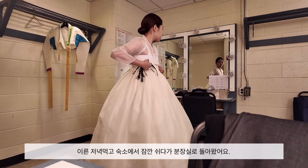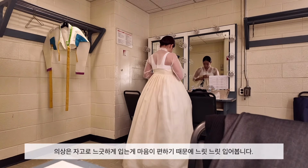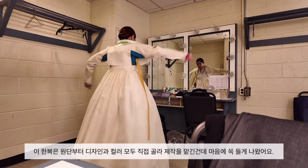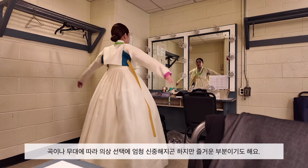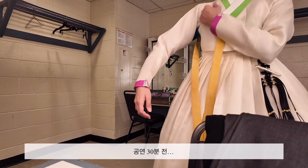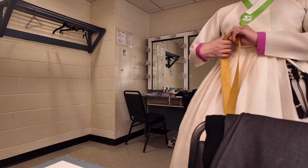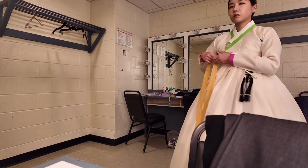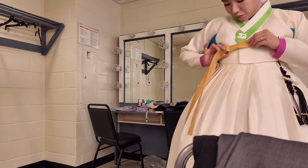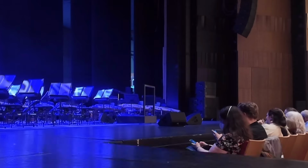So after the early dinner, I went back to the hotel to rest for an hour and then came back. I don't like to be in a hurry when I'm dressing up, so I started wearing them early. This hanbok is my favorite recently because I chose every little detail, like the color and the shape and everything, and I think it turned out quite neat. So we have half an hour before the concert. June 25th, 7:30 p.m., the ceremony started.